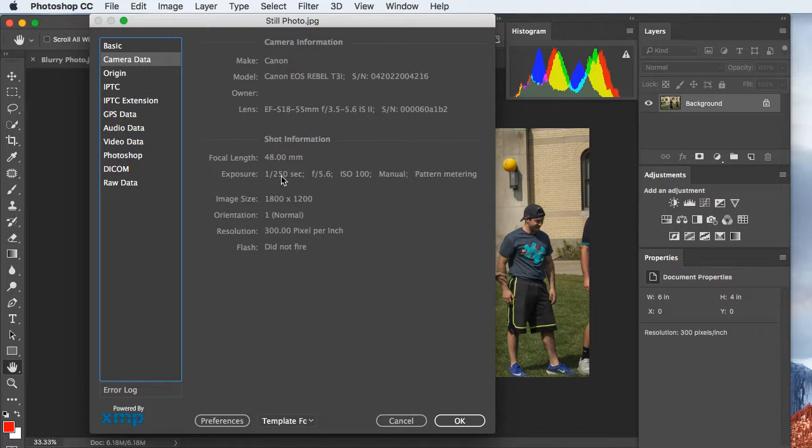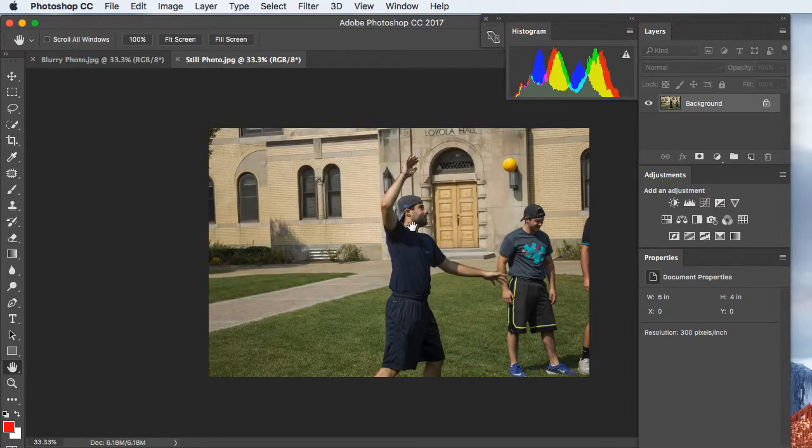So that works. Maybe if I wanted to be absolutely sure I was going to get this frozen, I might raise this exposure to 1/250th or 1/500th, and correspondingly change that ISO up to 200 or 400 to make sure that that exposure is consistently correct.